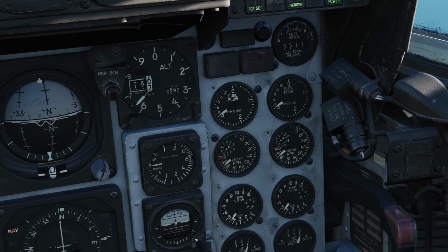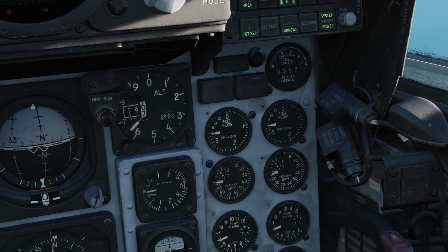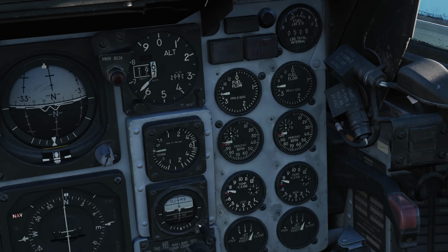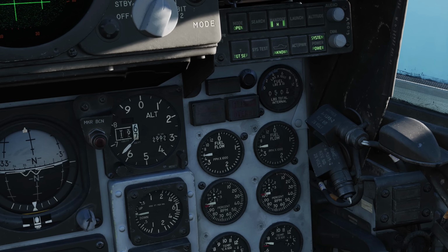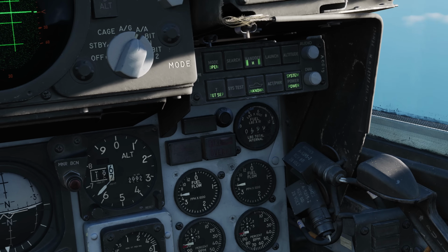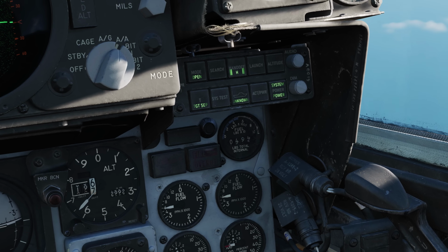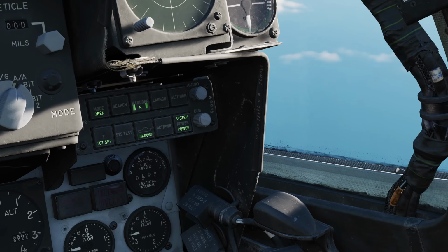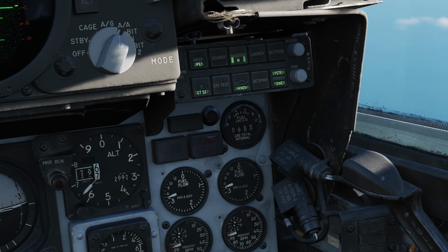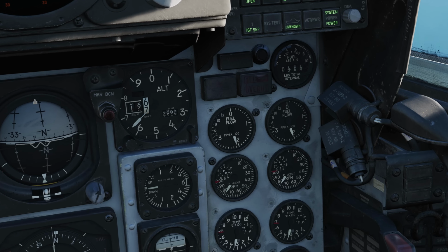And if I can demonstrate that now, here I am at 100% military power. And if I throttle up to afterburner, you can see my core temp rise, you hear the afterburner. Fuel flow gauge did not significantly increase, but look at my fuel totalizer and you can see that thing is just dropping as fast as it can to zero. Those J79s are thirsty, but man, are they strong. Come out of burner. You can see the fuel flow move accordingly.